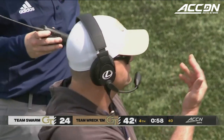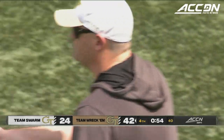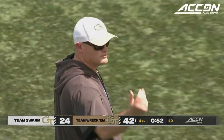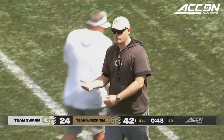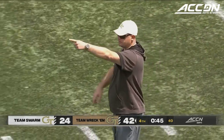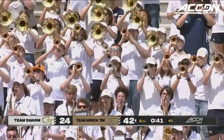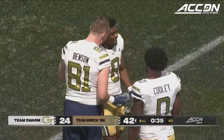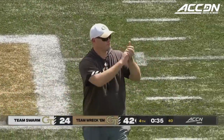The final minute of this game, they'll hand out awards after that the fans will stick around for. Again, some recruits in attendance as well today here in Atlanta on a beautiful day, one of 9 ACC spring games. And it looks like that'll do it for the action that we'll see. Forrest, a final thought on what we saw today?